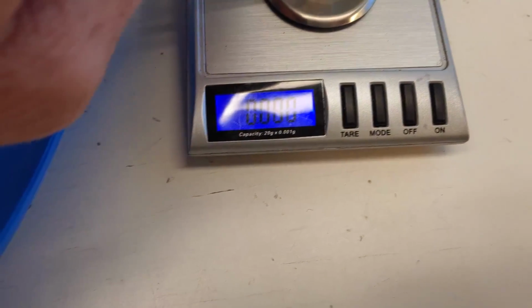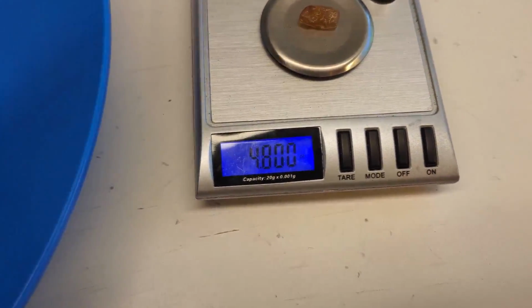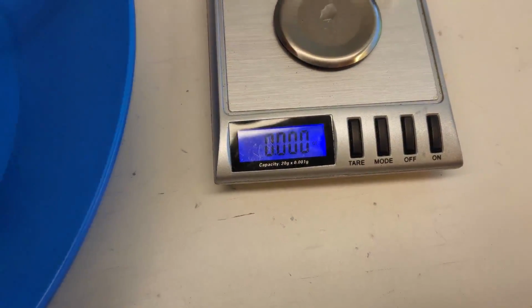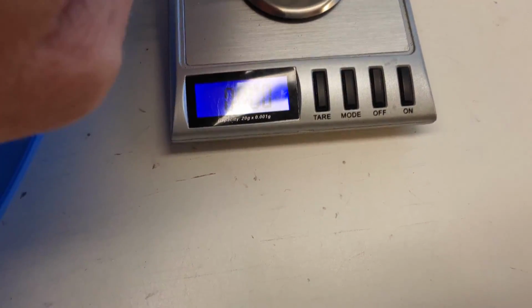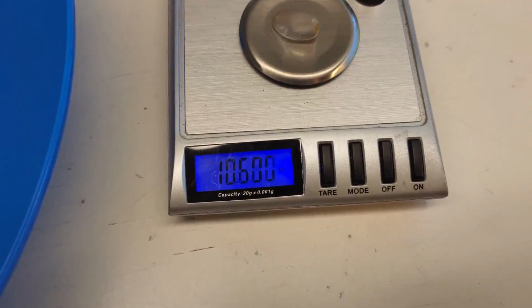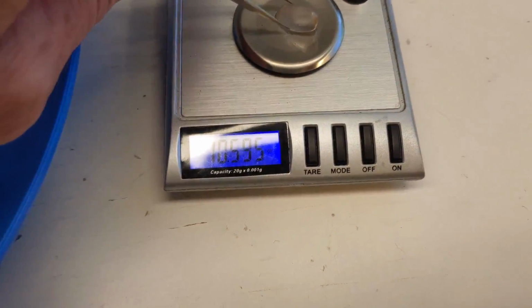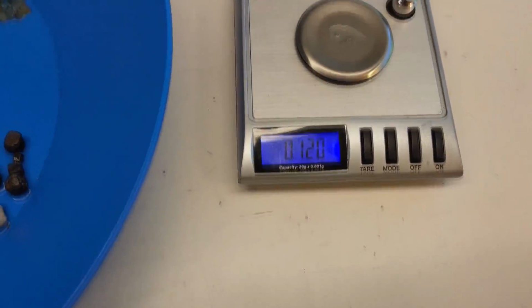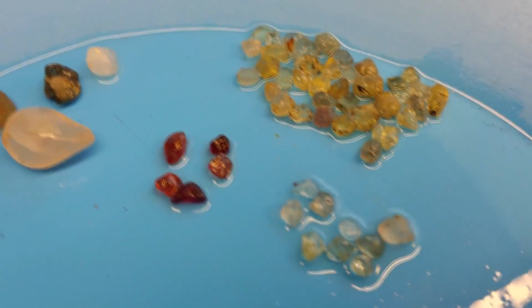So let's see what this orange one weighs. 4.8. That's an agate, or if it's a sapphire, that's good size. And this big guy here. Now we got a little water on the scale, but take into consideration a little bit of water. Well, 10.5. Whatever that is. Whoops. Alright, so those are the pieces there.